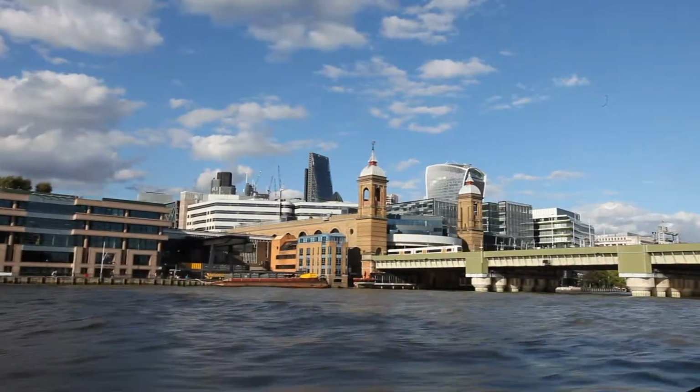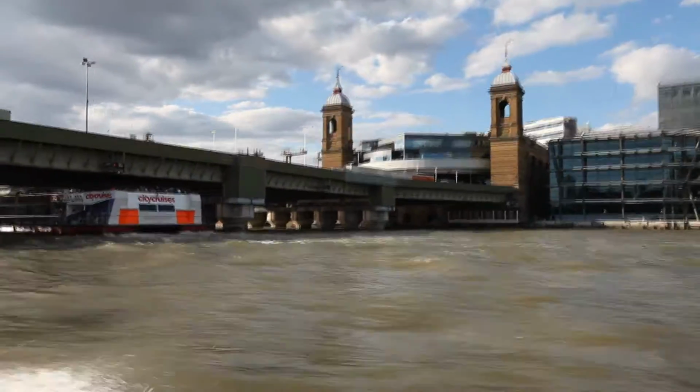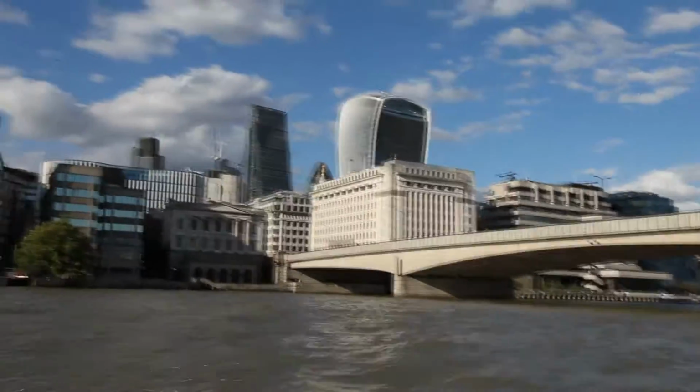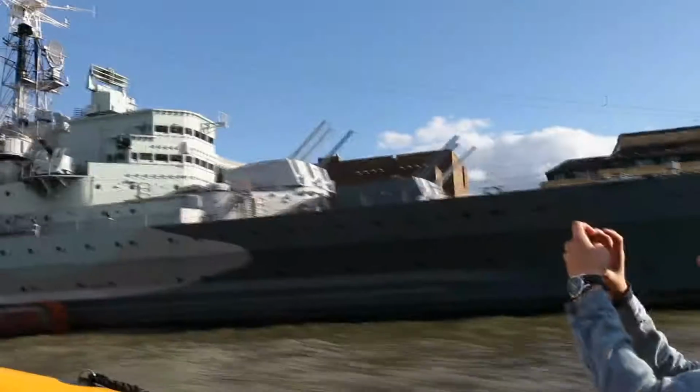Over on the right hand side there's a ship called the Golden Hind, and it is a replica of the ship of Sir Francis Drake, opened in 1973. It was opened by the Queen. The original London Bridge, of course, was built by the Romans and was the only bridge.